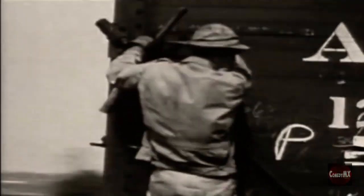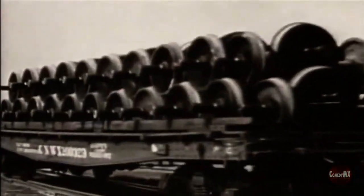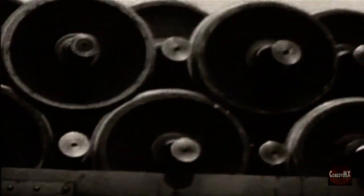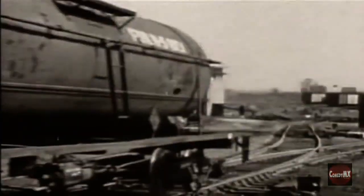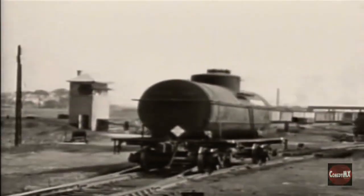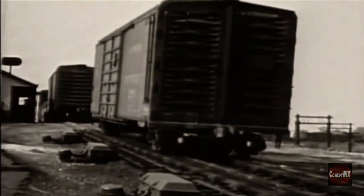Sometimes a car with very fragile contents goes through. In that case, a rider goes along to handle the brakes, just as double security. Day and night, in a 24-hour operation, freight of all kinds and from all railroads goes over the hump. Here's a heavy load of car wheels, which will soon be rolling on their own. Then a tank car of gasoline. For all we know, this gas may eventually be used in the new automobiles coming along directly behind.